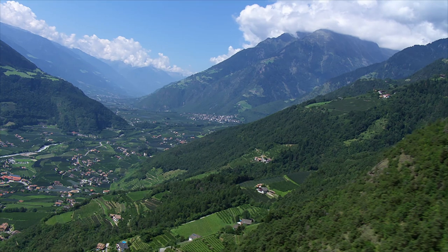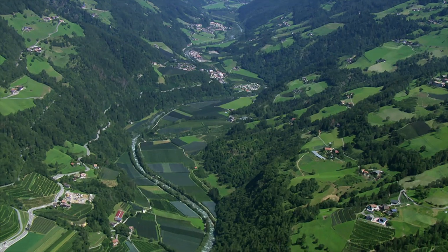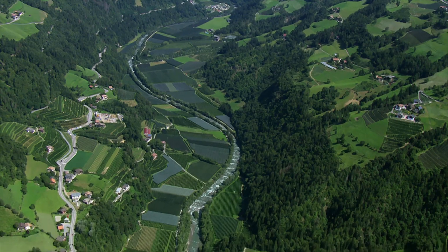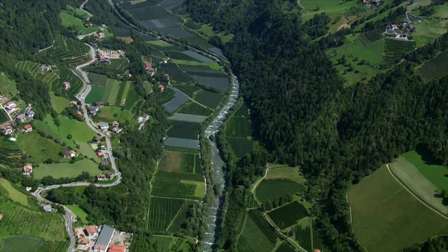The journey continues into the Etsch Valley. Here, the climate is mild and humid. Valleys like these form the largest fruit-growing areas in Europe. Every 10th apple eaten in Europe comes from South Tyrol.